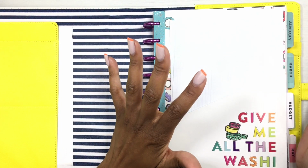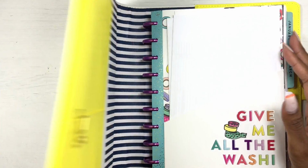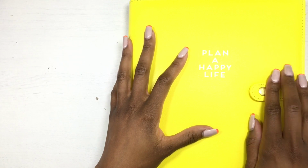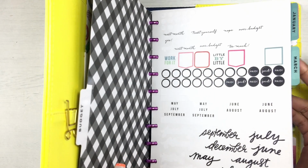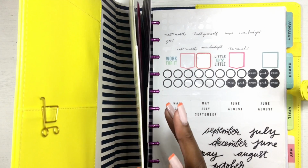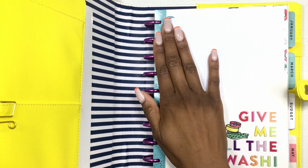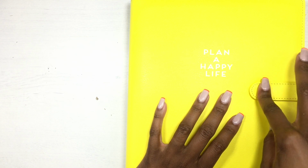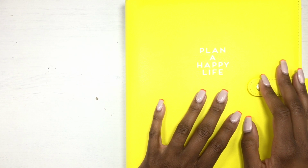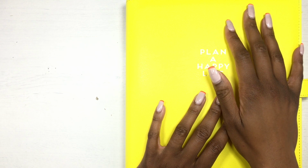So I'm in my budget planner all the time. I absolutely love it. As you can see, I use the Happy Planner budget planner. I'm hoping that they come out with a new one. They have so far for the 12-month releases, but we'll see. I actually made their planner work for me.